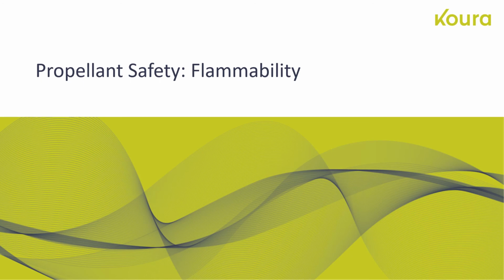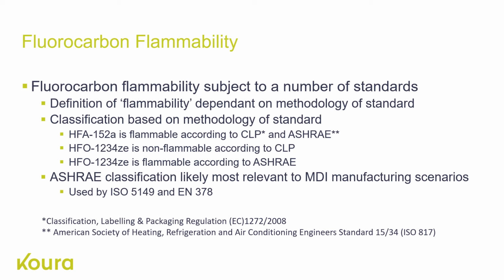In terms of flammability, 152A, as I'm sure you're aware, is a flammable propellant. But in terms of terminology, we have to make sure we understand what we mean by flammability, and fluorocarbon flammability is subject to a number of different standards.